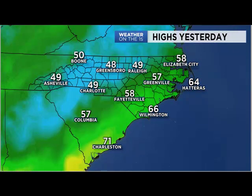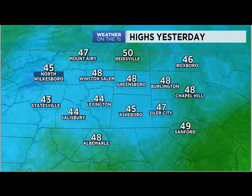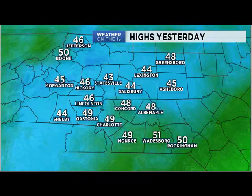Now, these were the highs yesterday. Certainly a chilly weather setup. A lot of highs in the 40s, and even all the way down into North Georgia, you had temperatures that held in the upper 40s through a lot of the day on Sunday. There were your Triad area high temperatures, 40s. Charlotte region, 40s in most spots. So definitely a chilly weather setup.